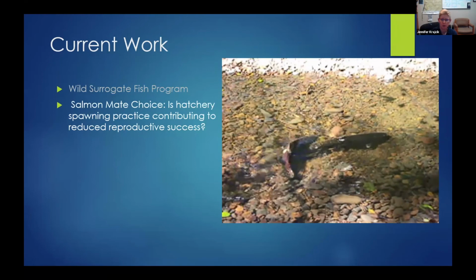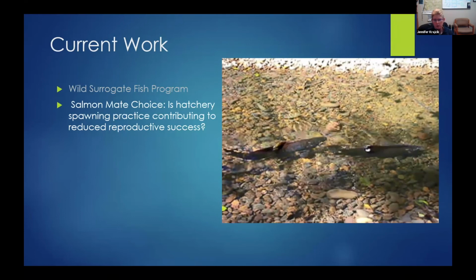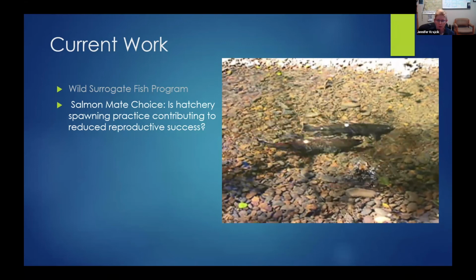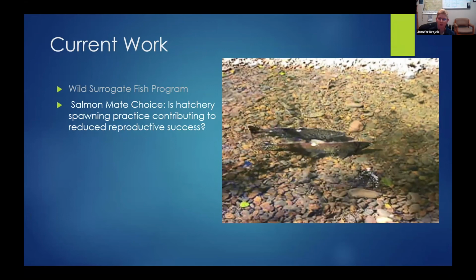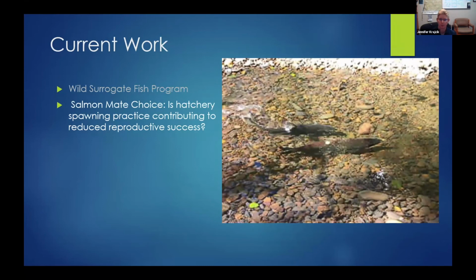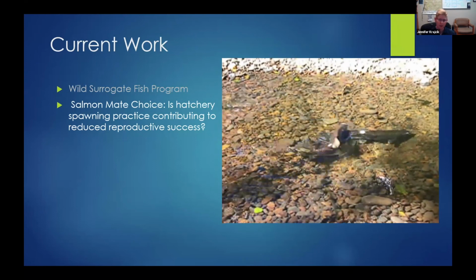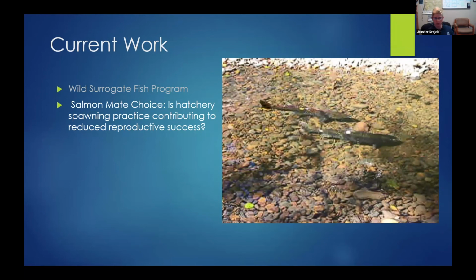This is a salmon mate choice project. So in salmon, the female gets to choose which male she wants to fertilize her eggs. So the question becomes, in hatcheries, we just randomly pick up a fish and we say, okay, we're spawning this female to that male. But we have a project that has been looking through the pedigree, the genetics of successful wild mates, and seeing what the female was looking for.